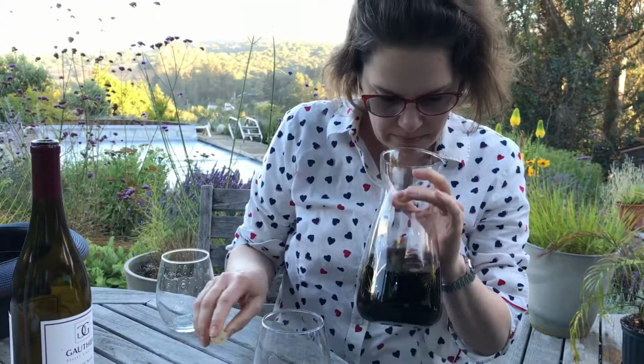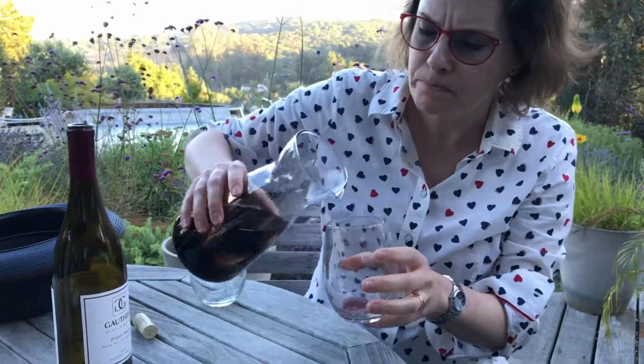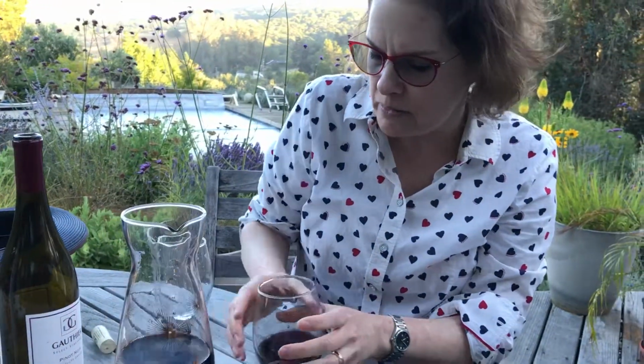So I'm hoping some of that Pinot funkiness that I personally love will maybe blow off a little bit. And it's not Brett. It's not a taint of any kind. It's just a varietal characteristic of a really good Pinot, a Burgundian style Pinot. I love it, but I think maybe other people might not appreciate it. So let's give it a try after giving it a little air and a little spin.